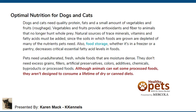Optimal nutrition for dogs and cats. Dogs and cats need quality protein, fats, and a small amount of vegetables and fruits. Roughage. Vegetables and fruits provide antioxidants and fiber to animals that no longer hunt whole prey. Natural sources of trace minerals, vitamins, and fatty acids must be added, since the soils in which foods are grown are depleted of many of the nutrients pets need.